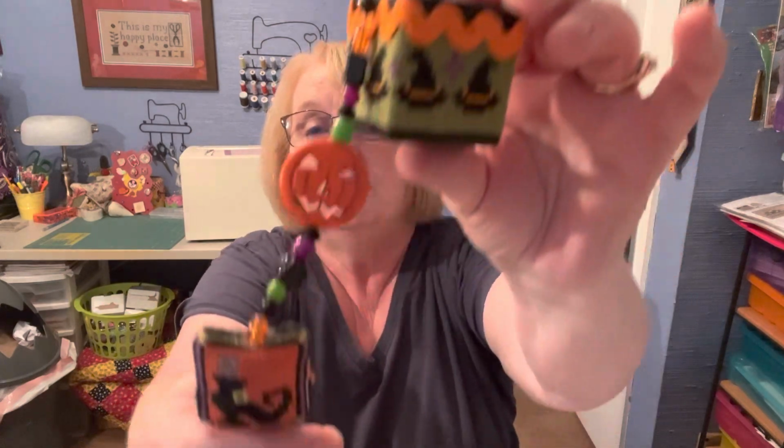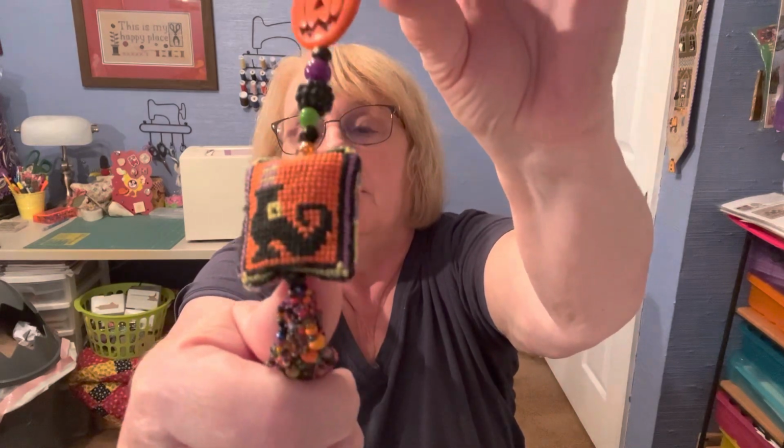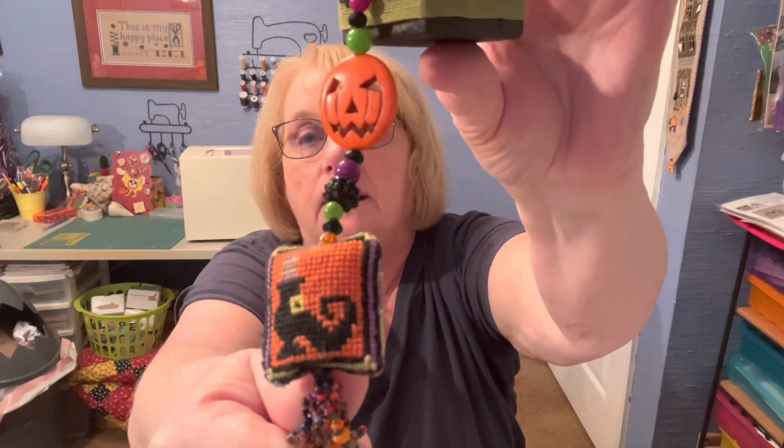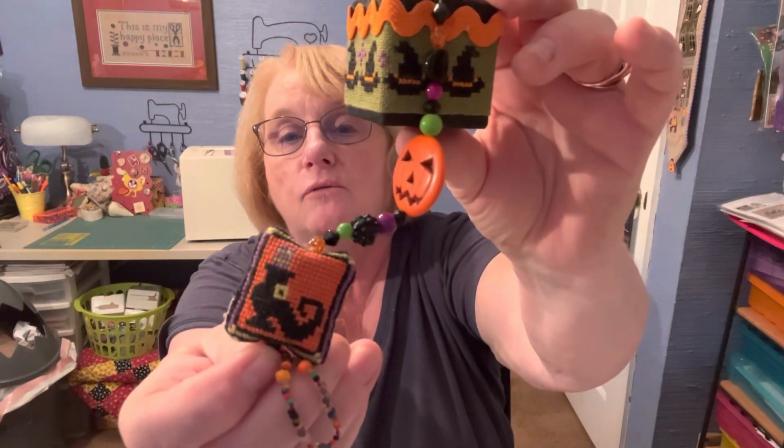And I stuck my multicolored scissors in here. And also my Praiseworthy Stitches scissor fob right here. I've got it on here. All right, and this one was on 28 count, and it was a full coverage. Okay, and I finished that myself, so that's kind of cute.